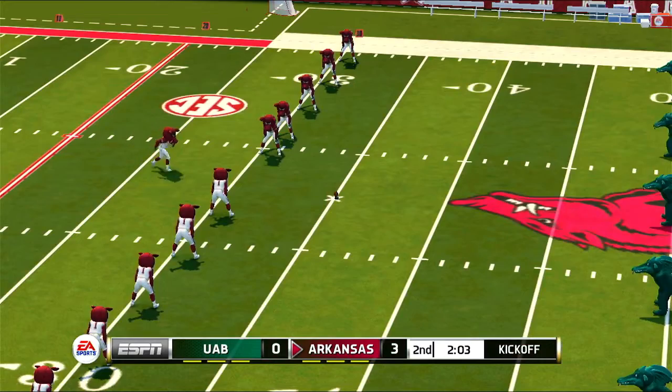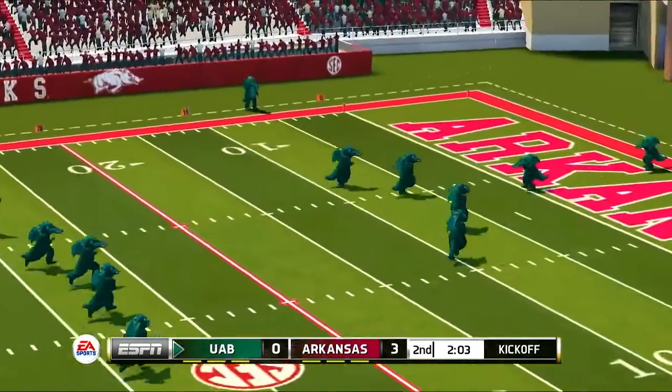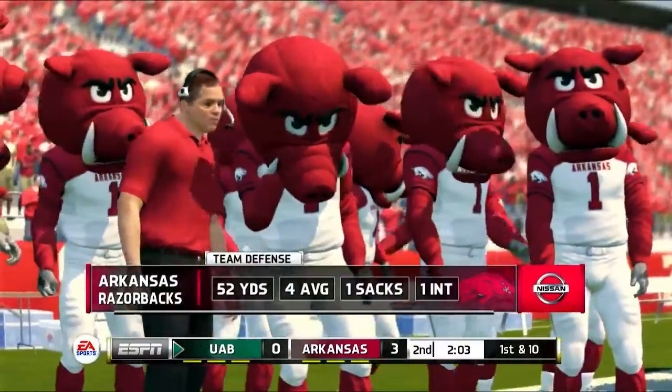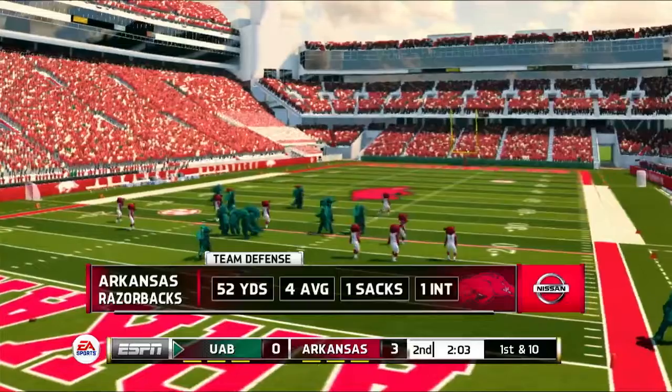And it looks like they're ready for the kickoff. Excellent kick. And it goes into the end zone, down for a touchback. Can this defense play any better? I mean, these guys have a great tradition. They live up to the billing today.